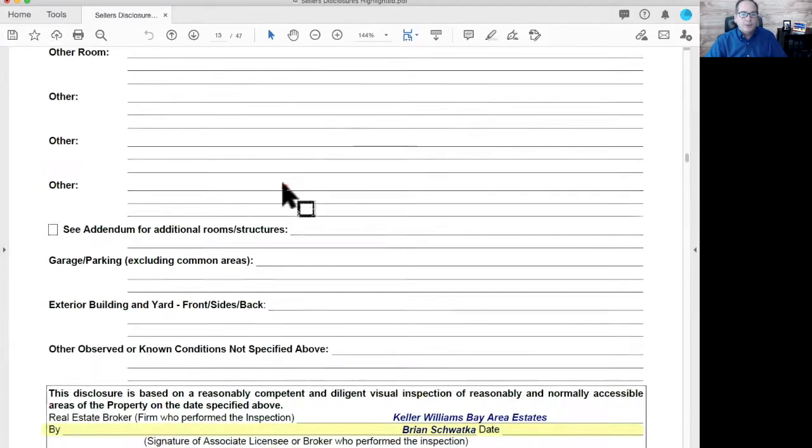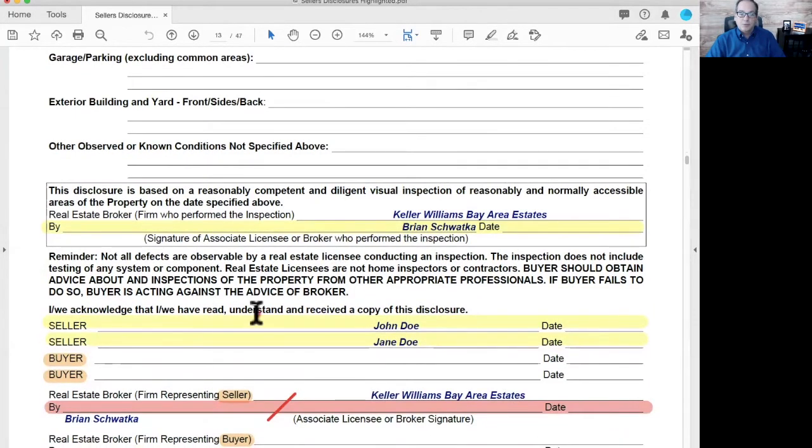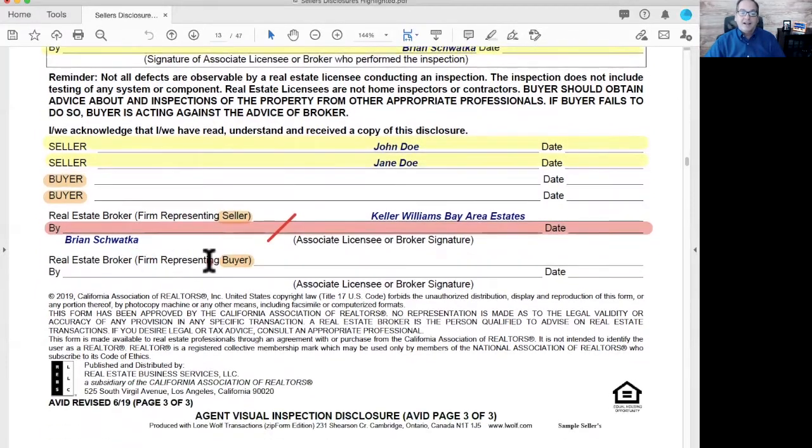Other places, other rooms. I'm going to go in the garage. I'm going to go outside. Then I'm going to say other conditions not specified above. Maybe I'll hear some neighborhood noises or nuisances and I might put them here. So this is my inspection, my disclosure above and beyond the TDS and the SPQ. I will sign, the sellers will sign, and then remember it's a chronological document. Now the buyers will sign. Then I will sign, seeing that the buyers signed, and the other agent will sign, seeing that I signed and the buyer signed and the seller signed chronologically.